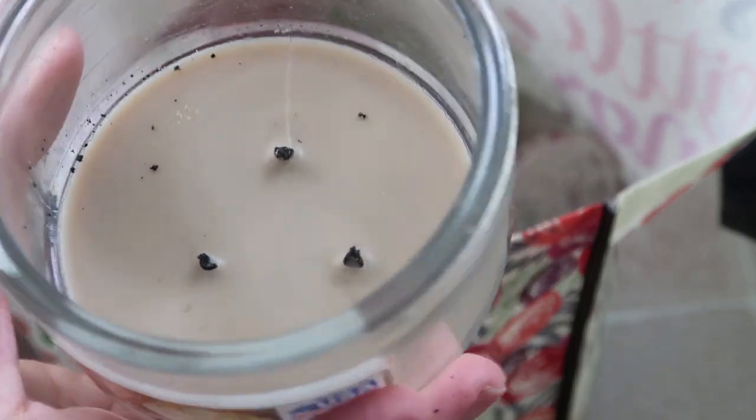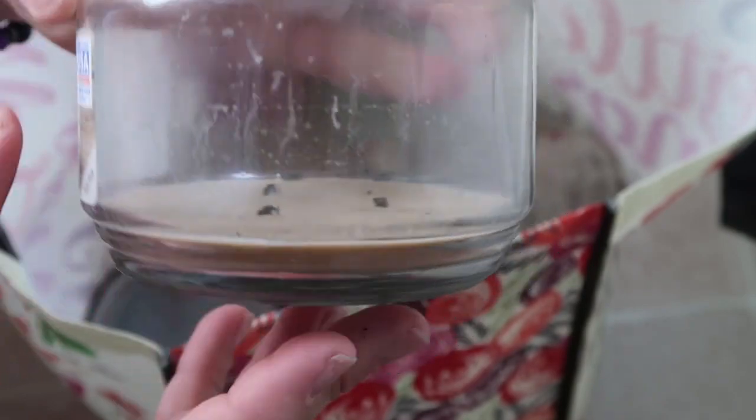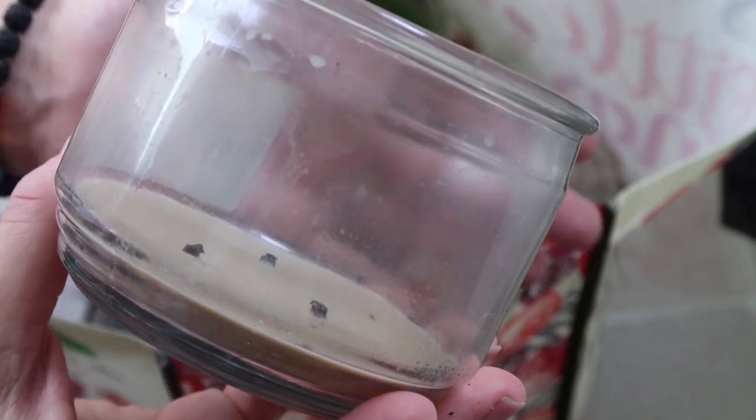Look how well it burned. The wicks burned all the way down. There's barely any wax in this jar. It's practically empty. There's no soot. I mean, the glass looks clear. You could see my hand through it.